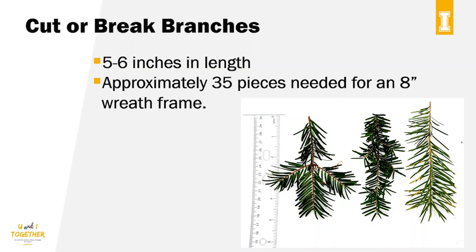And for an 8-inch frame, again, it depends on what type of greenery you're using, but I find about 35 small pieces of the greenery will fill that frame nicely. So if you are playing along with us today and you want to take some time to trim some of your branches that you have, you can do that while we go through.